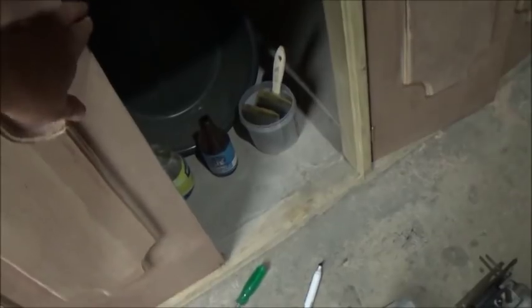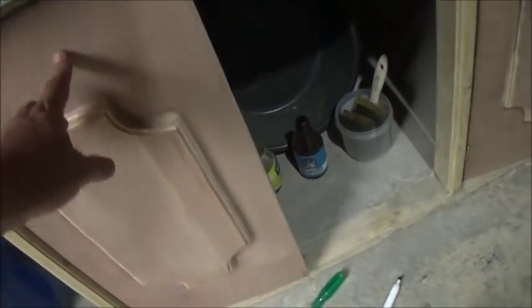Tatay's getting them hung. That one's a little warped, it doesn't want to stay shut.